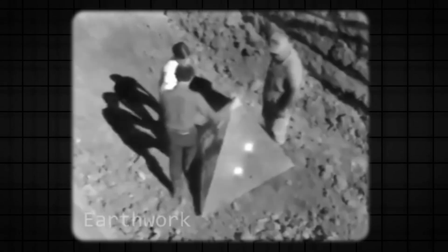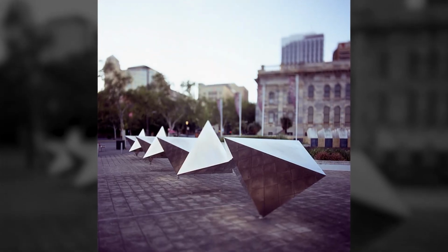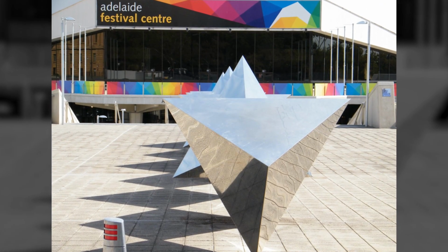Flugelman then made them highly polished so that whoever was looking at them could see their reflection and kind of participate in the work. It was first exhibited in Melbourne in 1970 at the National Gallery of Victoria's Sculpture Garden, then a private home in Sydney, and later in the forecourt plaza of the Adelaide Festival Centre. But a few years later it would find itself located under this park, with this exact location still being a little bit of a mystery.